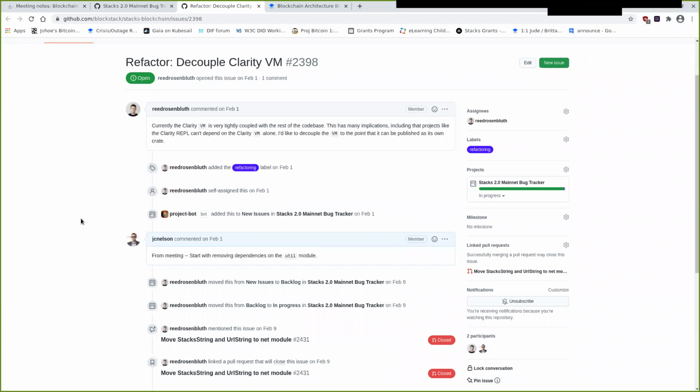I was thinking a lot about the REPL a month or two back, and it's kind of difficult to actually iterate on the REPL right now, just because it can't directly depend on the VM. It kind of has to be excised out of the code base into the REPL's code base. Yeah, that makes sense. Having artifacts that let you have standalone VMs for the purpose of developing Stacks blockchain contracts is super useful.